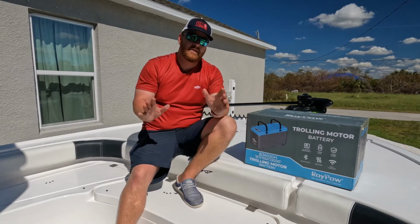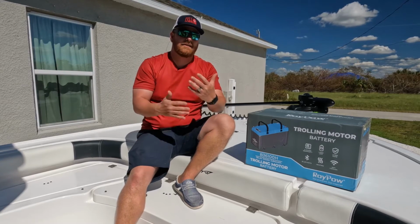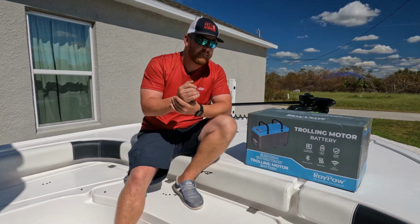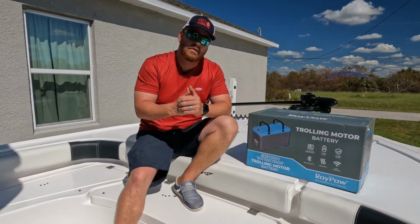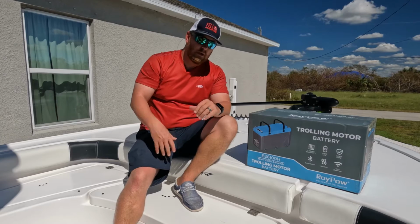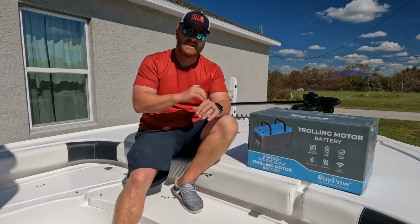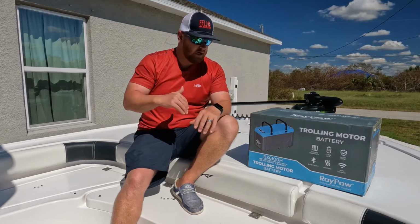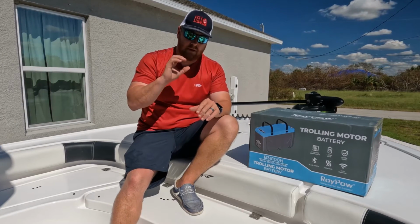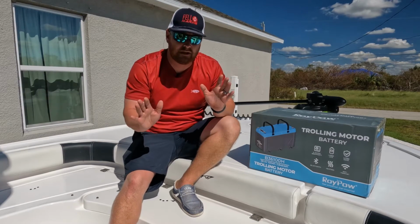Lithium, on the other hand, is a totally different story. It's 38.4 volts, but generally it's in the upper 40s, okay? And those of you out there who have ever used a lithium power drill will know what I'm talking about. When you're using it, you get full power until it's completely dead. It's not really going to lose strength or lose power. It's going to be at full power, full strength, until the battery is completely drained.